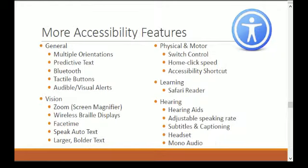There are many more accessibility features than the ones I've just covered. Some general ones include multiple orientations, enabling the iPad to be moved vertically or horizontally, and screen flipping for each side respectively. Predictive text anticipates what you're going to be typing before or while you're typing it, which allows for faster communication since you don't have to type the entire word. Bluetooth capability is very valuable. It allows a variety of switches, headphones, keyboards, and other devices to work in conjunction with the iPad. The tactile buttons are on the iPad to provide ease of access in turning the iPad on, changing volume, and more. There are also audible and visual alerts that you can set on your iPad that will work for a variety of reasons that can help a number of users in different ways.